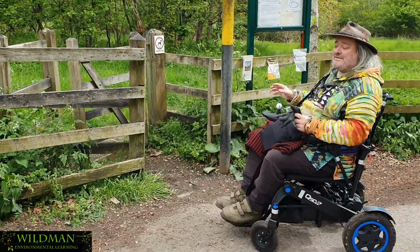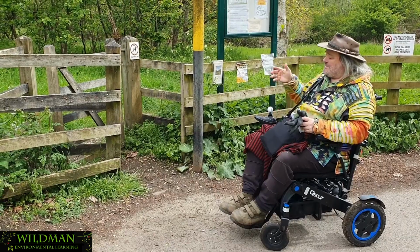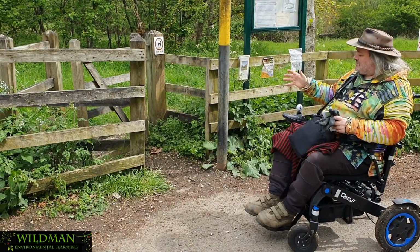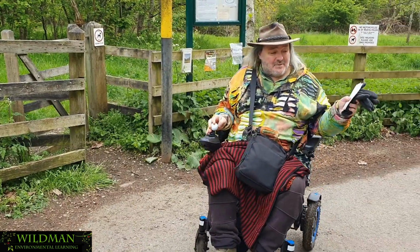Can't even do that one. This isn't on the accessibility route, but even if I wanted to try something different, I wouldn't be able to. That's just too narrow. There's another gate behind me. I'm just going to experiment with that. That's not on the accessibility route either.